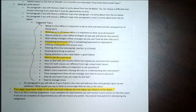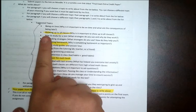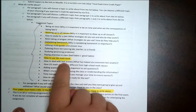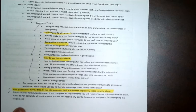So for your topic, nothing fancy. It should say showing up to all classes, completing homework, and how to use the math book. That is quite literally what I want your topic to be. Okay?